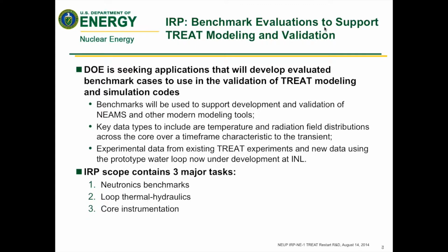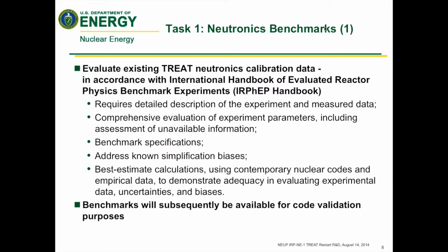We ask that this is done in accordance with the International Handbook of Evaluated Reactor Physics Benchmark Experiments. This handbook is the gold standard of benchmarks, and here are some of the requirements that need to be addressed. It requires a detailed description of the experiment and measured data, a comprehensive evaluation of experiment parameters. It requires benchmark specifications, should address known simplification biases, and it should include best estimate calculations using contemporary nuclear codes. Eventually, such benchmarks will be useful and available for code validation purposes.